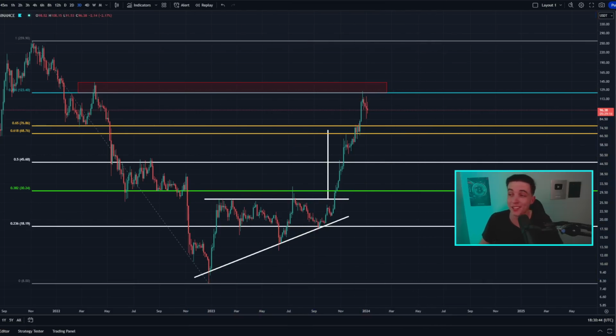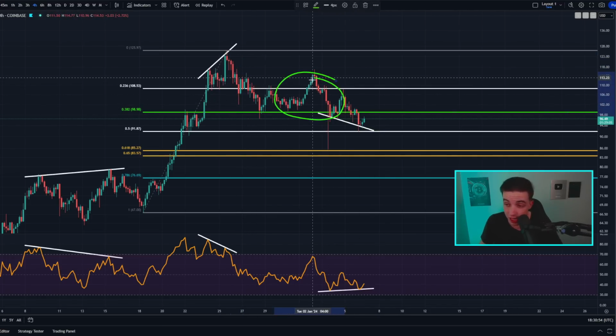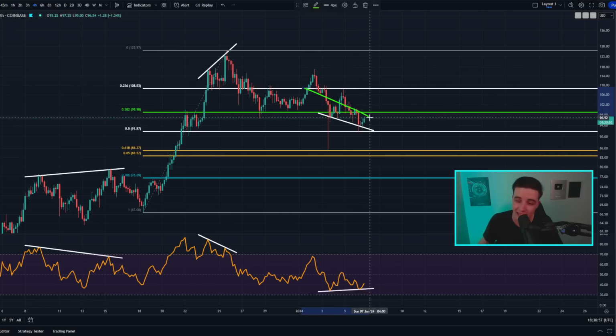But if we're zooming into the shorter term, looking at the 4-hour time frame, obviously just here in the short term, we're looking more bearish than bullish, forming lower highs and lower lows, which is what I've been talking about over the last few days and has continued to play out exactly as expected.